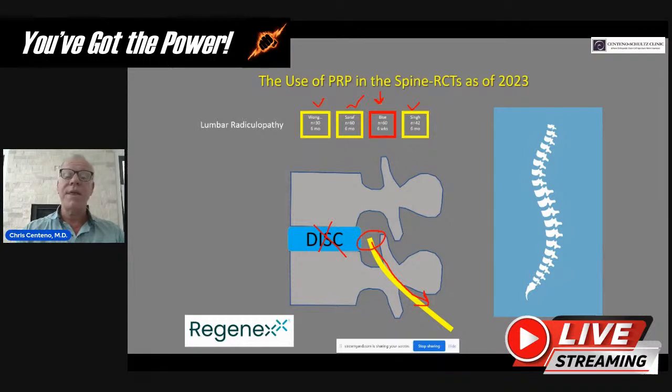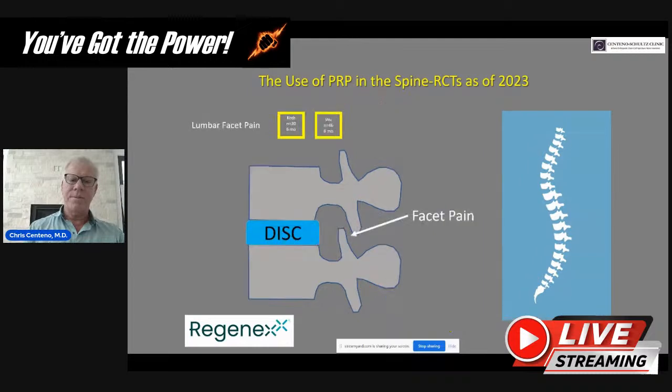So it concluded that PRP at 6 weeks didn't work any better than steroid, but regrettably, it just didn't look long enough. As you can see, these other follow-ups on these other studies are 6 months, and it usually takes about 2 months for someone to turn the corner there.